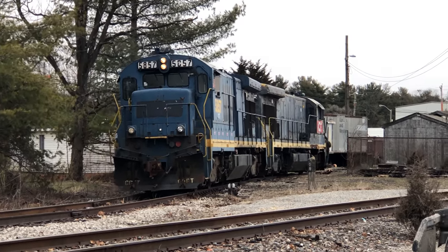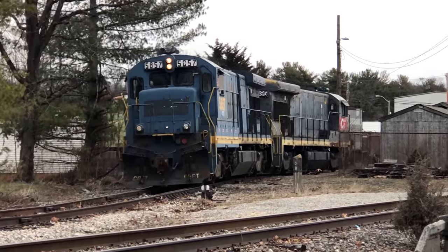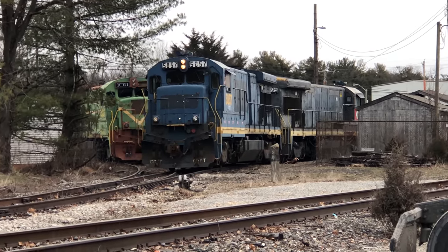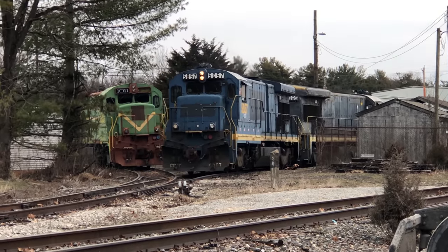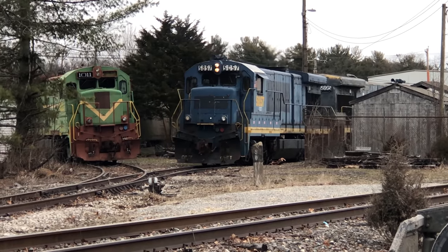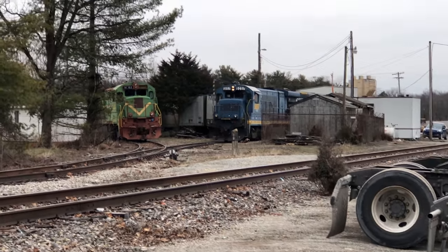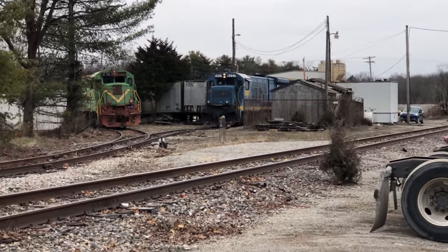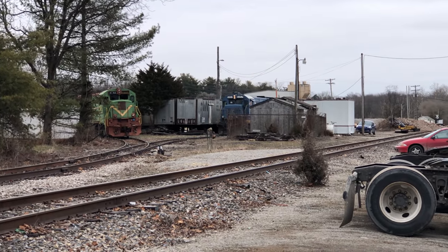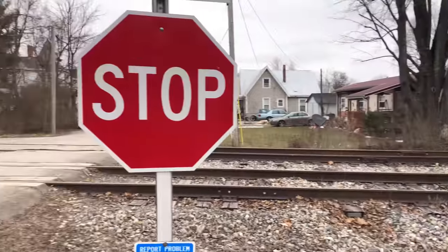Cool, coming in on the house track now. So apparently they spotted the green locomotive over on the west leg of the Y. And those are two B36-7s right there. There's a lot of locomotives here in Sardinia right now because we got the other train coming behind me with three locomotives on it. Then there's two SD40-2s in storage for the owner in Sardinia over on the other side of town.